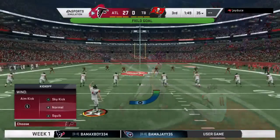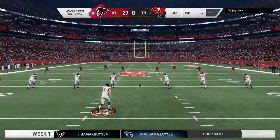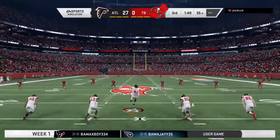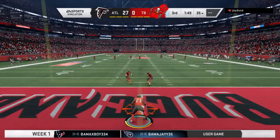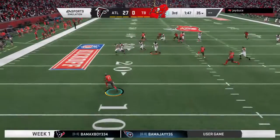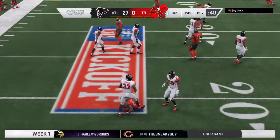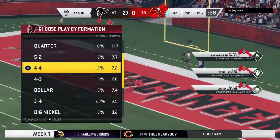So put another 3 on the board. All things considered, a good opening drive to begin the 3rd quarter. And as a defense, the way that this game is going, you're excited to see those points go on the board. Gives them a little bit of leeway to play with when they're out on the field, but they're real excited to see their offense score. Now they get to go out there and do their part. And he'll take it back to about the 19-yard line.